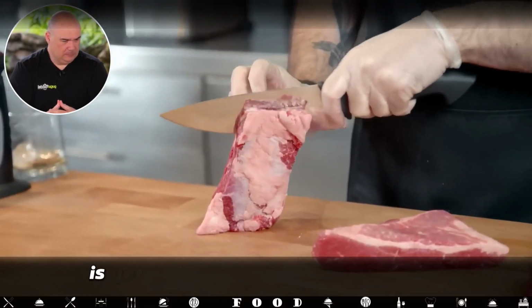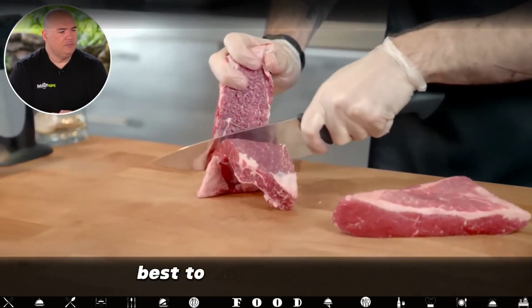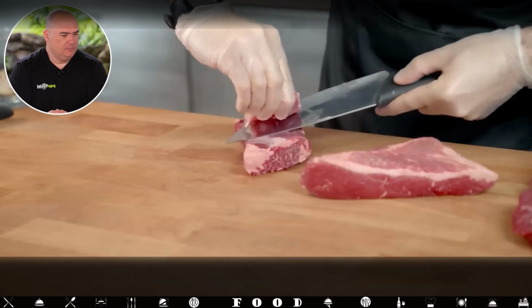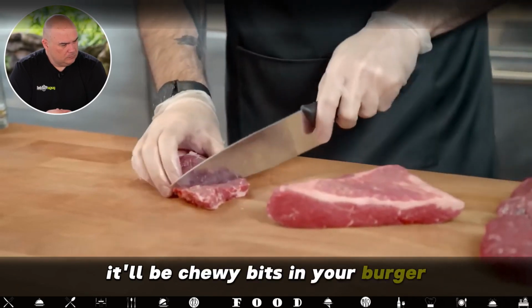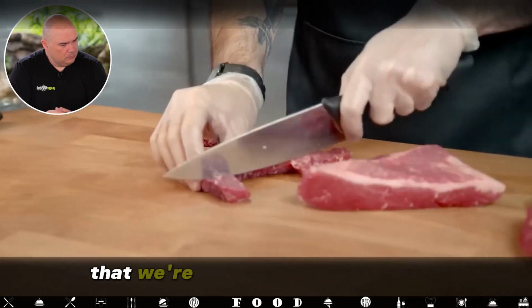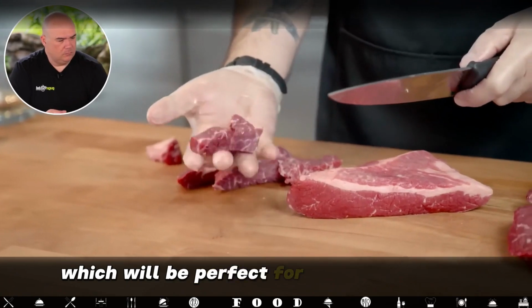First thing we got to do is get rid of the bone in the short rib. If you have a bone-in short rib, best to buy these boneless because you're going to get more meat and you have to do less butchery. Once you've removed the bone, trim off any silver skin that you see because this stuff will not break down. It'll be chewy bits in your burger and you don't want that. And then start cutting it into 1-inch strips that we're going to then cut crosswise into about 1 to 2 inch chunks, which will be perfect for our meat grinder.